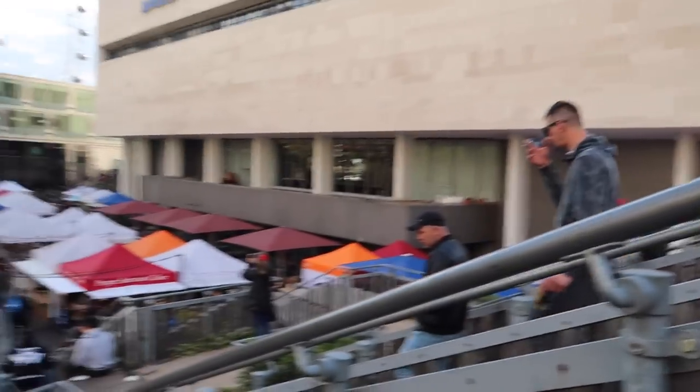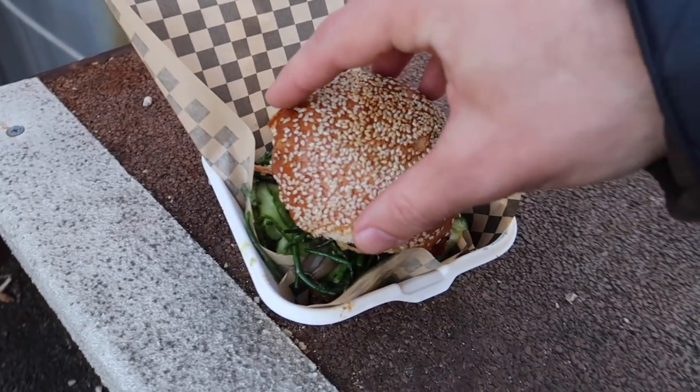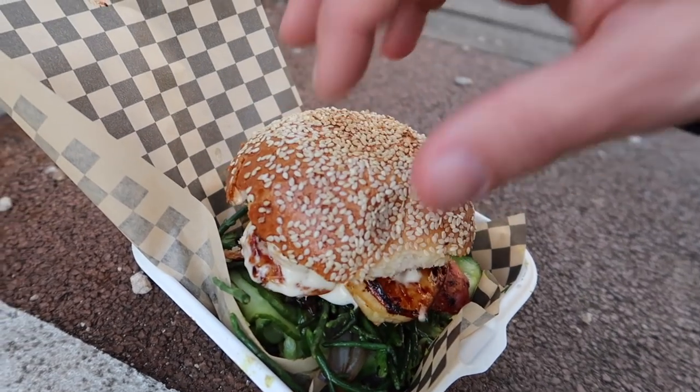Okay. Back in the spot, overlooking the market. Right. Let's try the Shrimpster Burger. I've got it with additional bacon and avocado. Very difficult, possibly very messy. One hand.